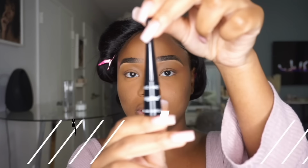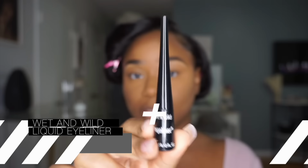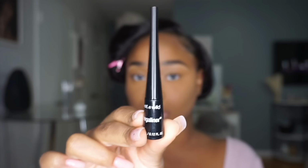This is hard. Okay, so I blended it all out, and next thing I usually do is do my eyeliner. The one that I'm using is from Wet n Wild, their Mega Liner in the color black. And this is how it looks.